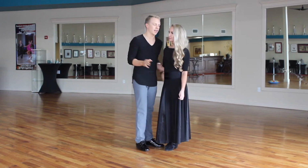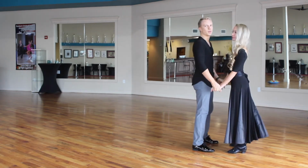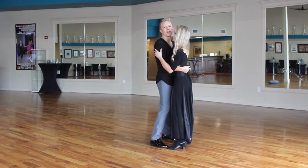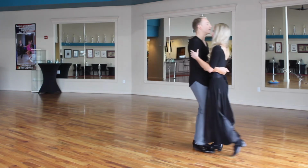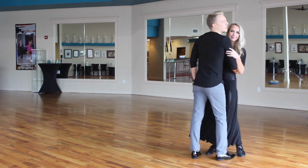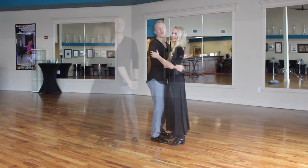So what Foxy kind of looks like is we walk around, we take one step or two steps, and then we just sway. So instead of us just staying in the same place the whole time and just swaying back and forth forever, Foxy is kind of like an advanced version of just swaying, where we get to walk around, sway, and I get to kind of get around the floor a little bit, but still have the same kind of romantic feeling of swaying back and forth.